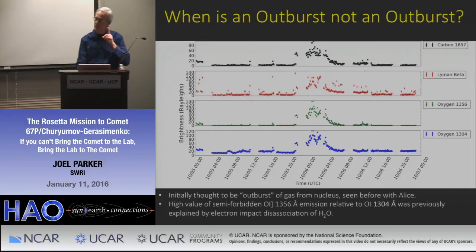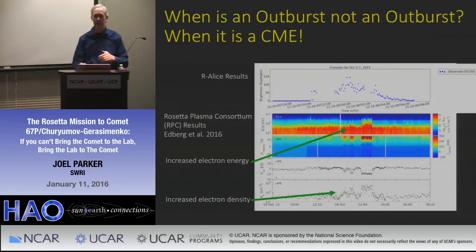However, due to a very enterprising undergraduate who kept up with the literature better than some of us, he read that the Plasma Consortium folks detected a coronal mass ejection hitting the comet at the same time. So what we actually have here is not an outburst, where the lines changed due to the intrinsic increase in electrons and species from the comet, but due to the interaction from the CME hitting the comet, perhaps increasing electron densities by compressing it a little bit.